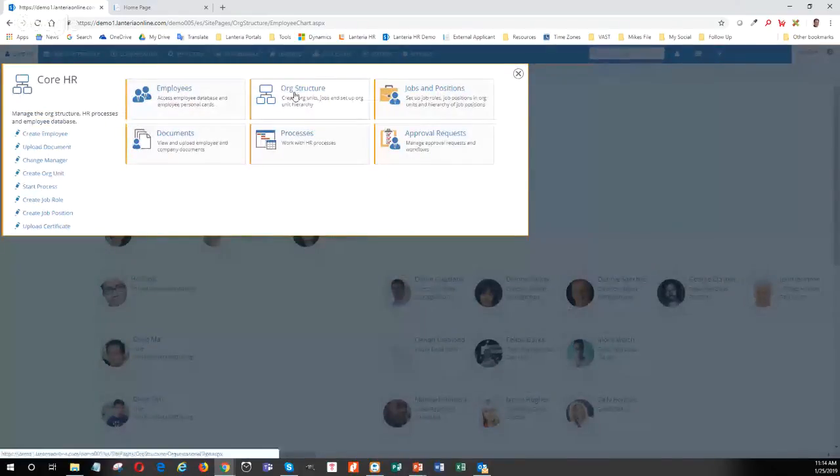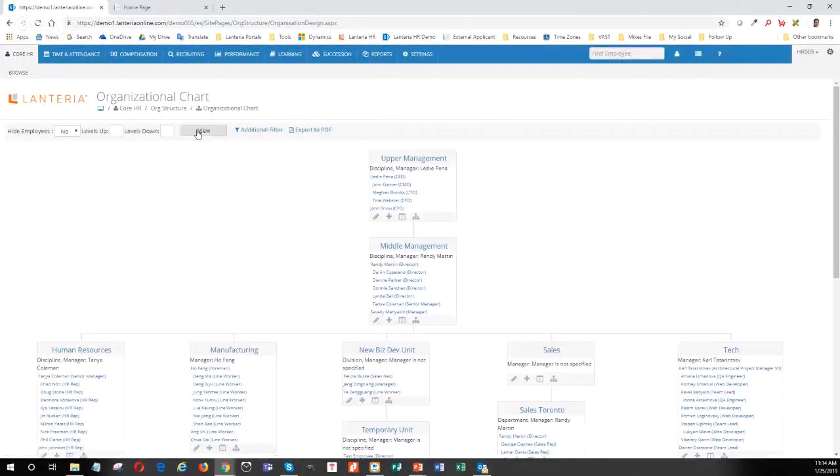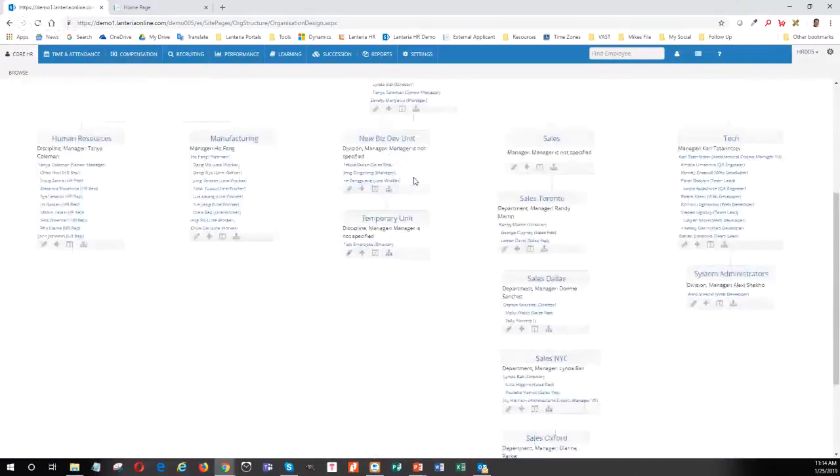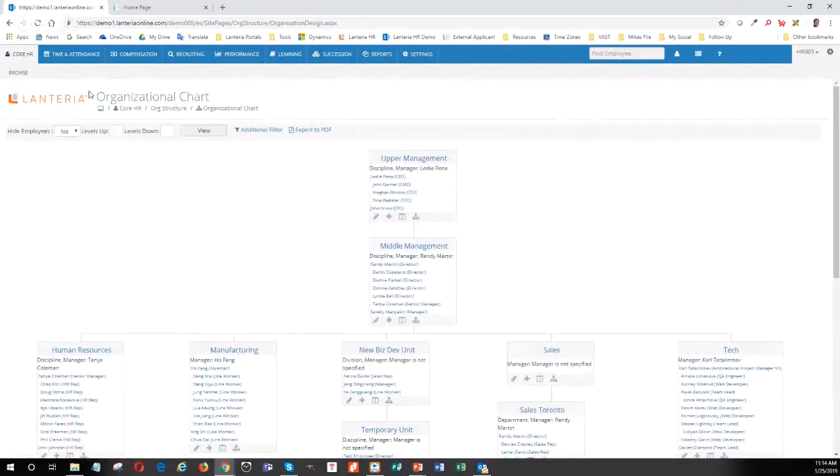We can also generate the same type of view, instead providing just an org structure view of the company. It's a very visually friendly org structure. You can build your org structure here, then hit the view button, and it'll actually generate that in what they call an org chart view. And here's the org chart. So you can see the reporting structure. And again, there's little buttons here to update and make changes to the org chart. So very easy as a visual type of chart.